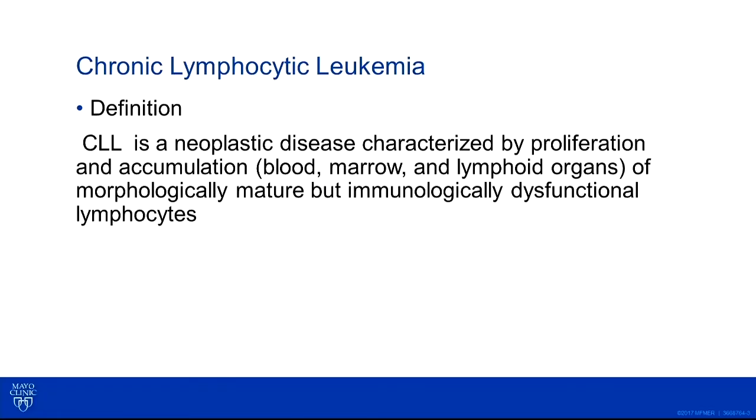So CLL, basic definition. CLL is a neoplastic disease characterized by proliferation and accumulation of morphologically mature but immunologically dysfunctional lymphocytes. Teenagers, that's what I think of them as.